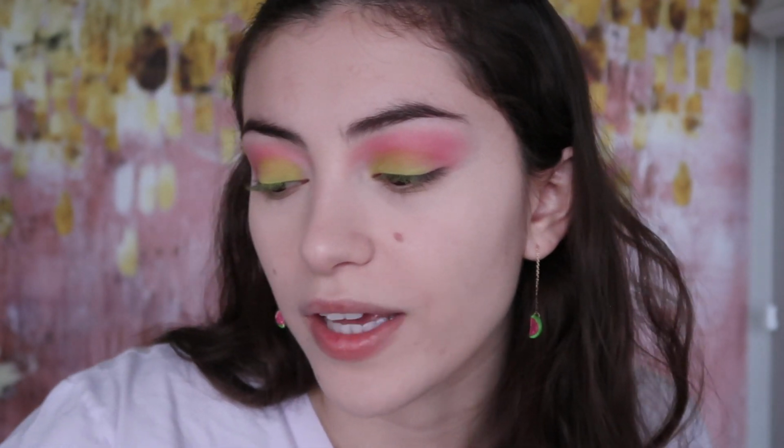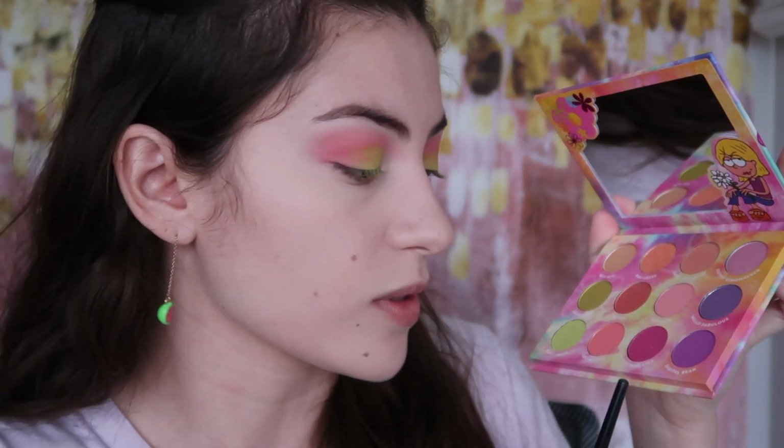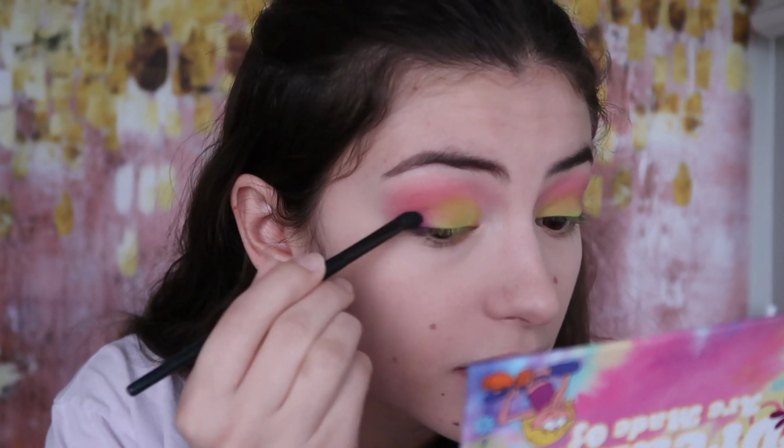I'm gonna go in with a purple shade. We're gonna be bold. This one's called Digital Bean. We're gonna start it on the lower lash line and in the outer V of the eye, just like so.